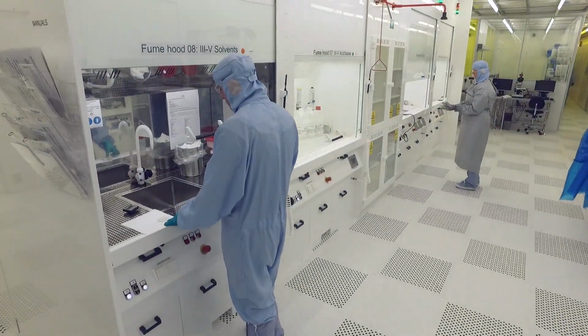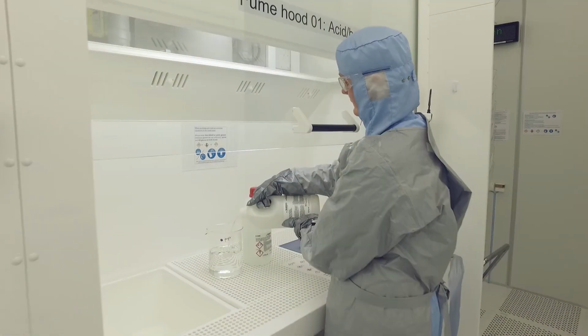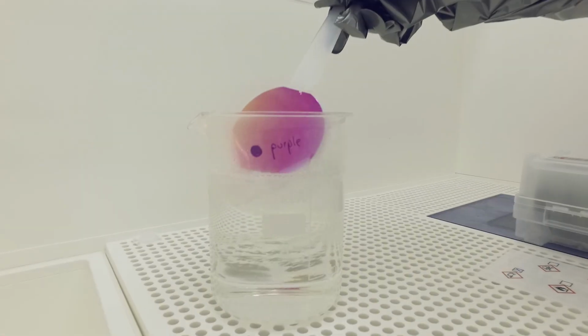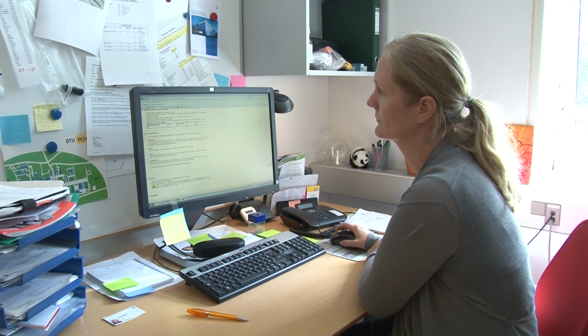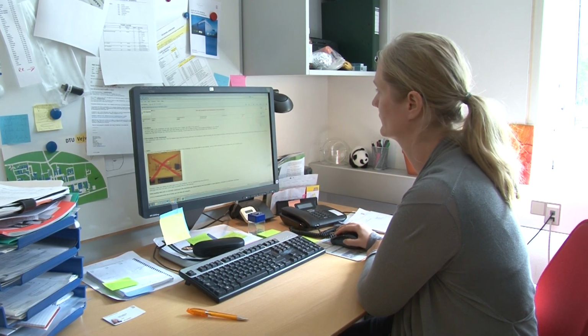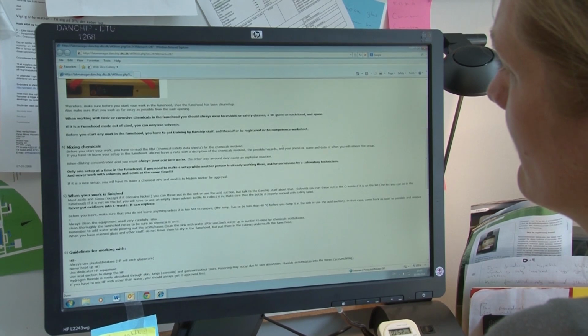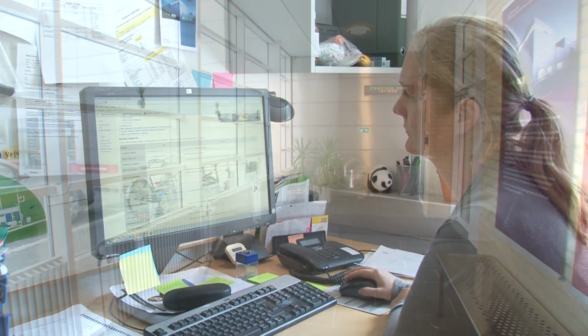At DTU Nanolab, the working environment is given highest priority. We expect that you know the rules and are aware of the risks associated with the work you're going to do. Therefore, always read the safety data sheet and, if one exists, the risk assessment. Consider sending your process flow to Nanolab for review. If you need training, contact fabrication support.